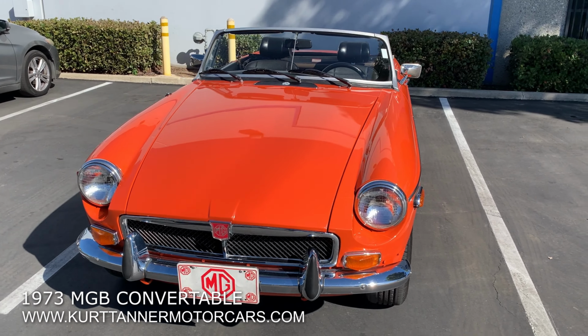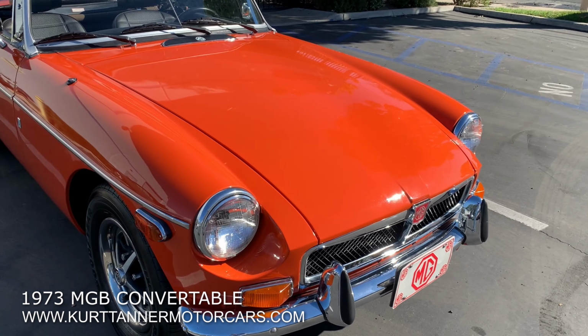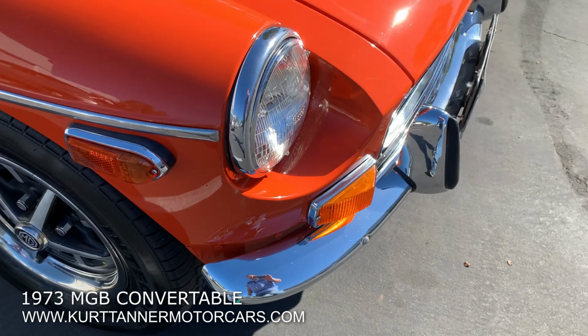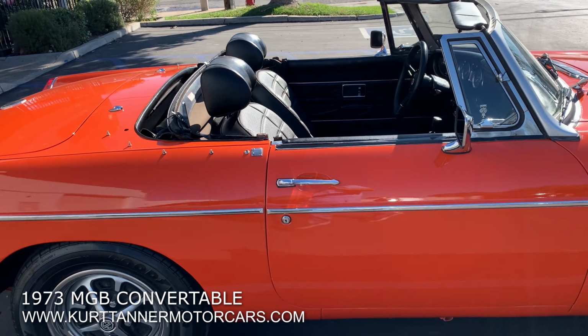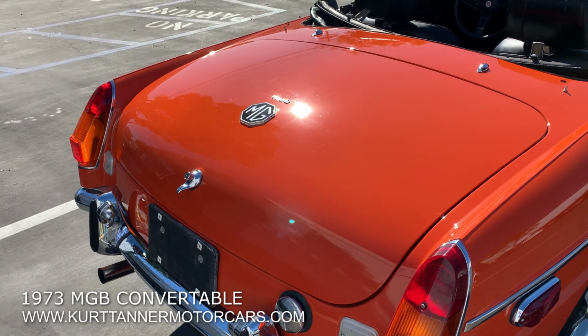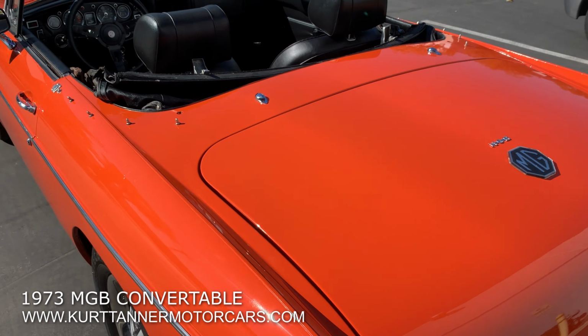very nicely detailed all the way around, hardly a chip. It's like a little tiny chip right here, but barely a mark on this car. So he restored it, sparingly drove it, and then we ended up purchasing it. So it looks like all the paint was completely done.